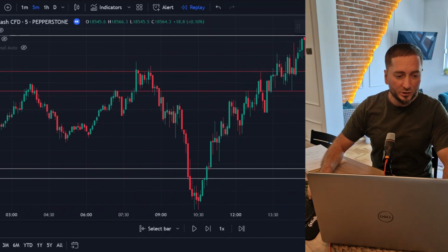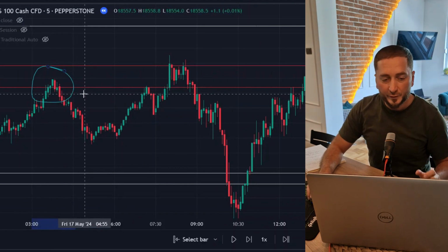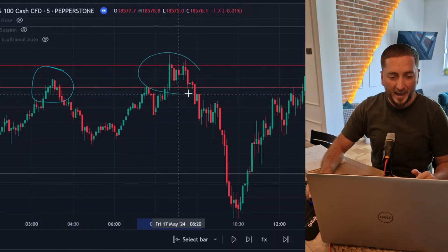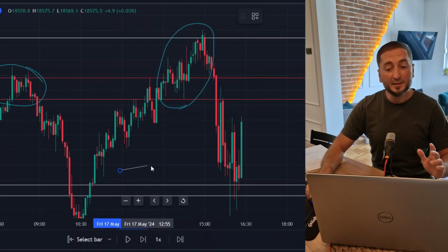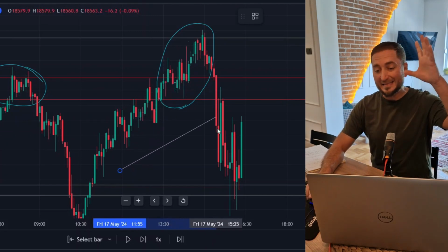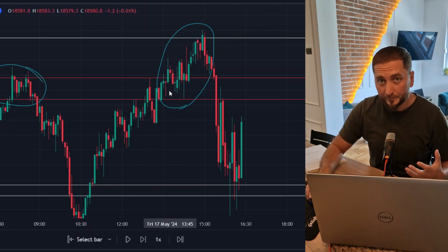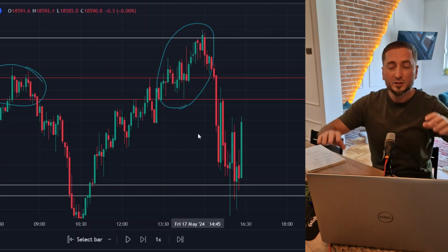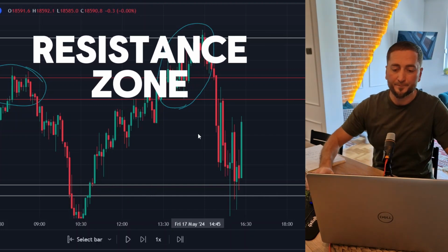All right, so let's draw this. The first is right here. So there's a resistance. Why is that a resistance? Well, price came up to it and dropped. The second time happened right here. Again, markets come to this zone and dropped. The last time the market came, it broke above the zone and then smashed to the downside. So that's telling us that this was probably a fake breakout. Okay, it got all these buyers in and then just took all their money. So what do we have? We've got the first key, which is a clear resistance zone.